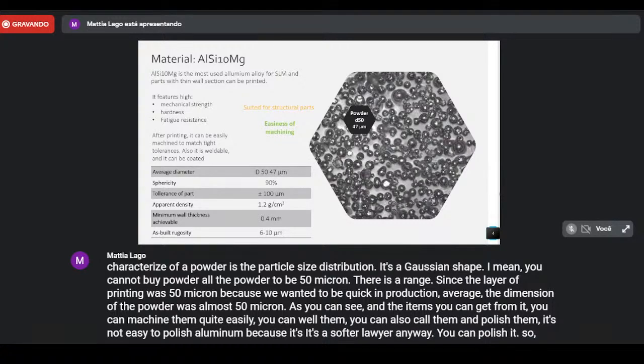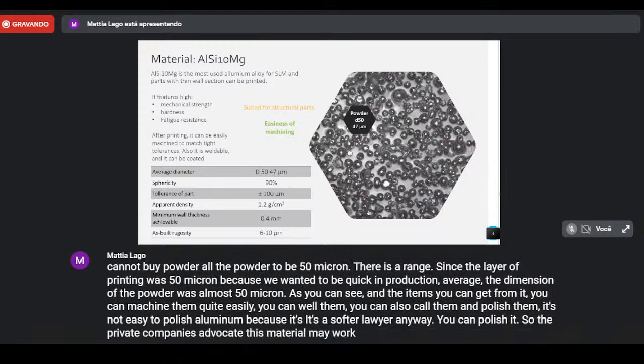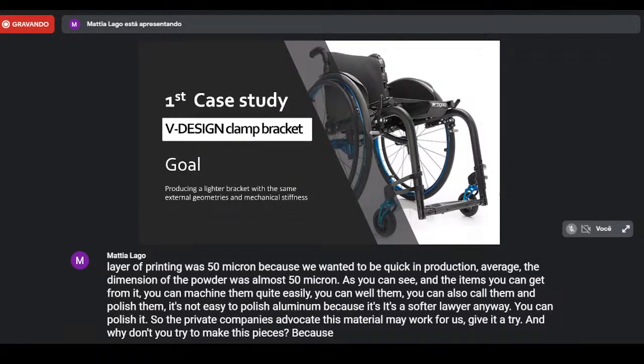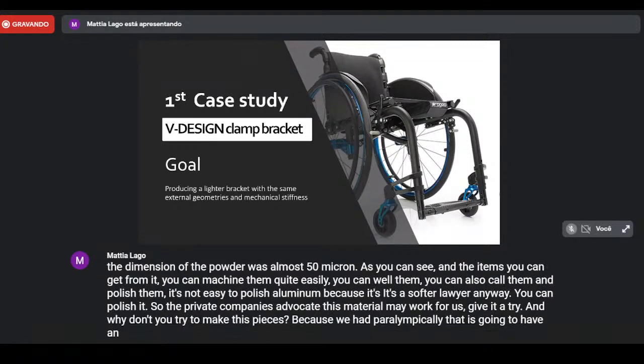So the private company said, okay, this material may work for us. Give it a try. And why don't you try to make these pieces? Because we had a Paralympic athlete who is going to have an important Paralympic contest. And why don't you try to make his wheelchair lighter?